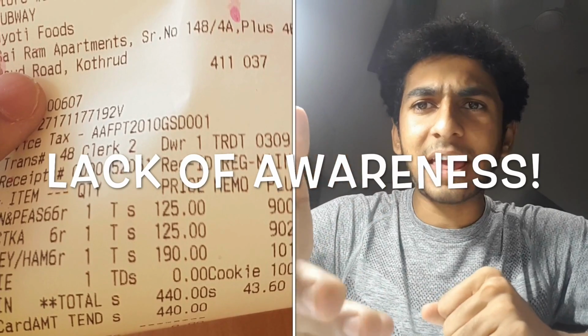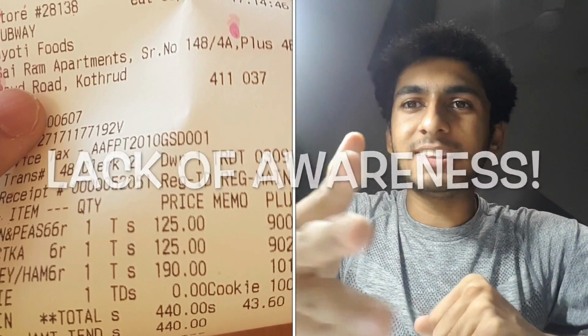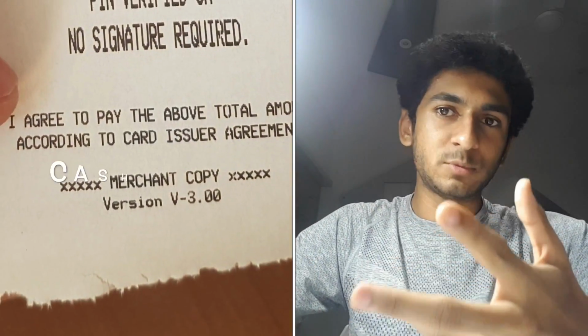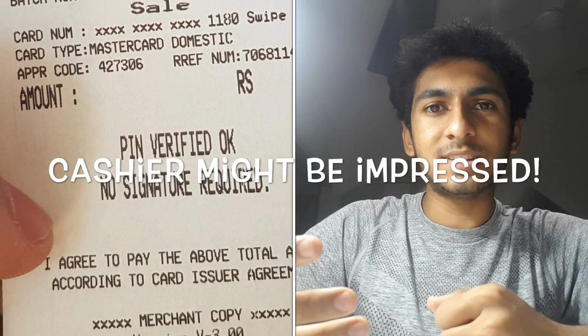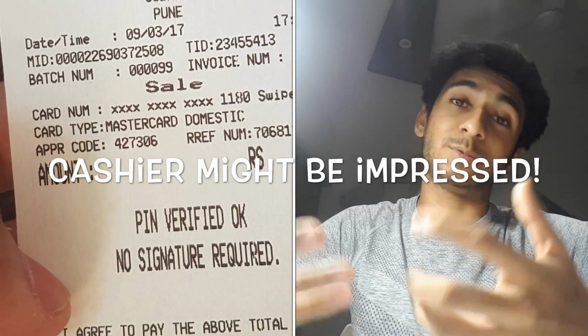He's like, "Ye nahi chalta yaar bhai, ye bhaiya, ye nahi chalta, ye aisa nahi rehta." Some shopkeepers are actually open, they are actually interested, and as the Samsung branding says, your cashier might be impressed. I've actually seen that happen.